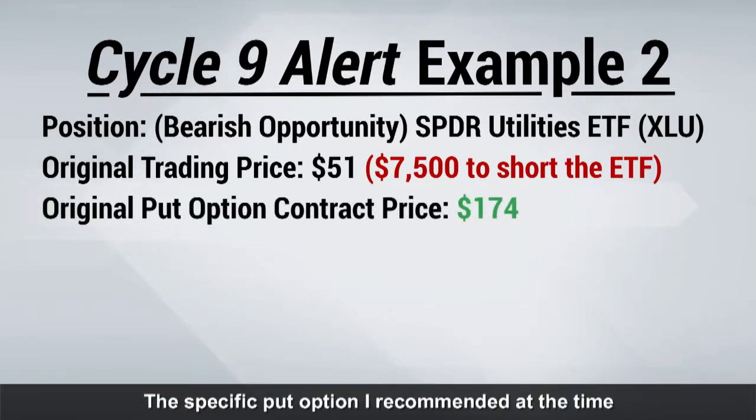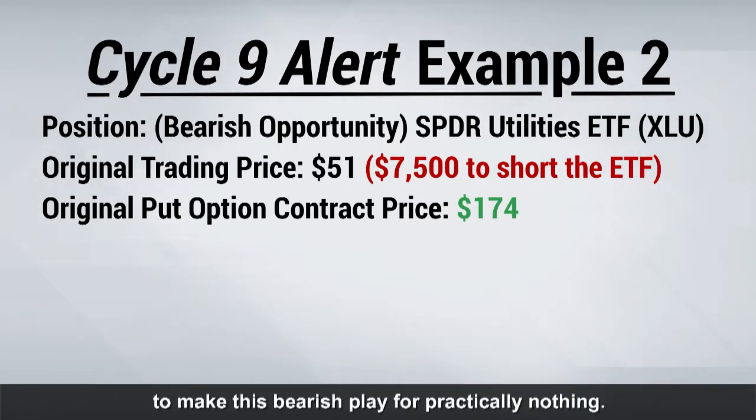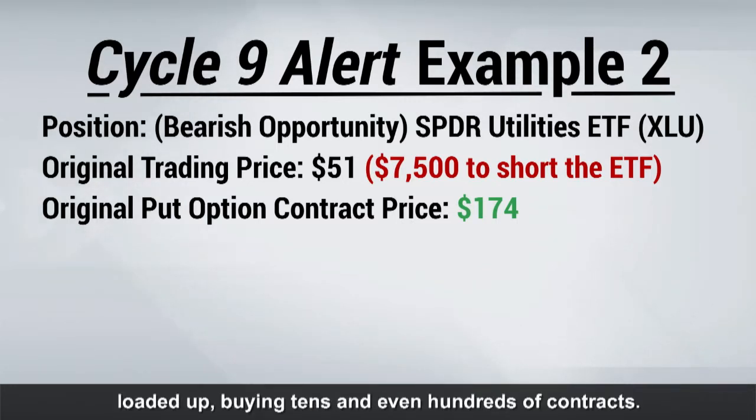The specific put option I recommended at the time was selling for just $174 per contract, giving small dollar accounts a way to make this bearish play for practically nothing. And of course, for such a low cost, I know that some of my bigger traders loaded up, buying tens and even hundreds of contracts.